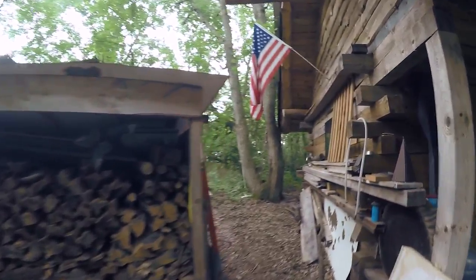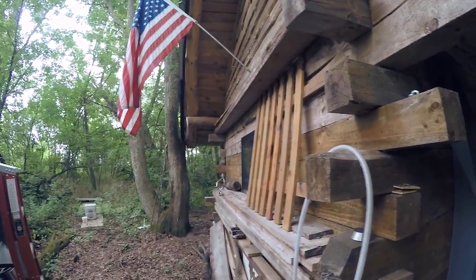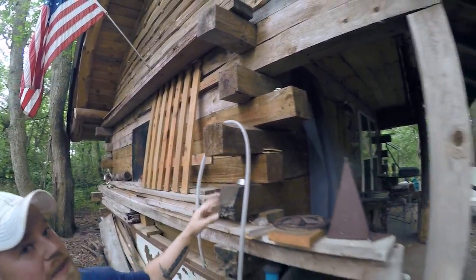Let me show you the side of this building. I mean, look at that. He actually milled this wood himself to build this.